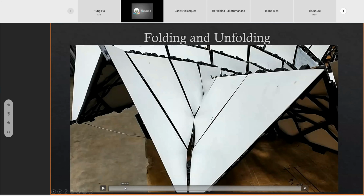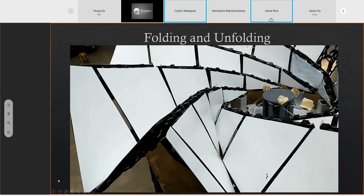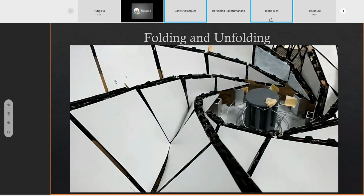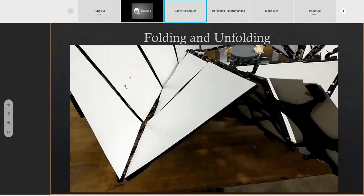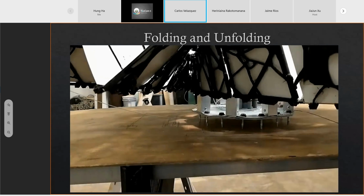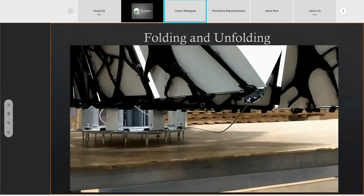Well, Carlos, you want to describe what we're seeing here? Yeah. So in the video, we're showing that no external support is necessary for the array to be fully functional, and that also reduces the packaging factor. So no external support necessary, obviously, that's a plus for us.